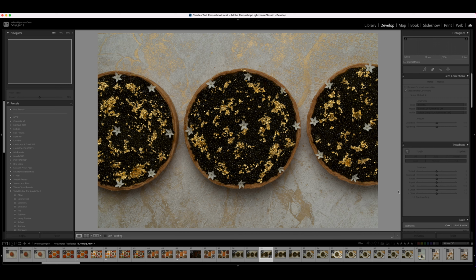So for the file storage side of things, I usually like to create one folder on my external hard drive that will have all the different assets I'll end up using for this shoot. So for example, if we take a look at the folder here, you can see I have one master folder here, and this folder consists of 3 different folders. So one for the raw photos, one for the Lightroom library, and one for the final edited photos.